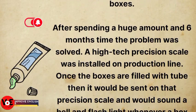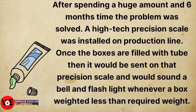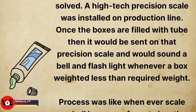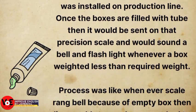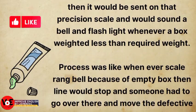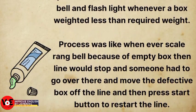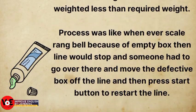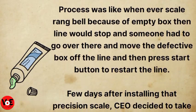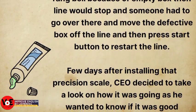A high-tech precision scale was installed on the production line. Once the boxes were filled with tubes, they would be set on that precision scale, which would sound a bell and flashlight whenever a box weighed less than the required weight. The process was that whenever the scale rang the bell because of an empty box, the line would stop and someone had to go over there, move the defective box off the line, and then press the start button to restart the line.